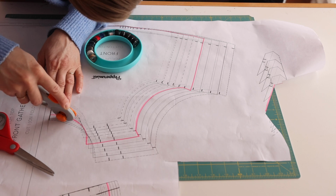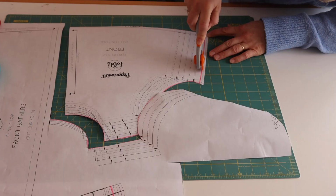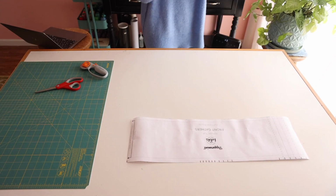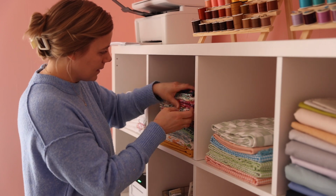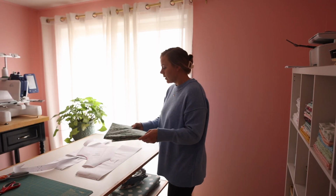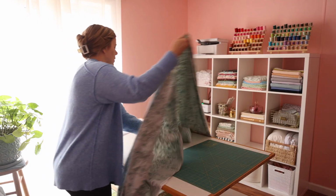So I pulled one of the pretty quilting cottons off of my shelf because it was just sitting there. They're not the best for apparel and they're pretty cheap. And I knew that if it did turn out, I could still wear it casually, even though it might not be the best fabric for garments, and I could test the pattern with it. So that was my goal with this.